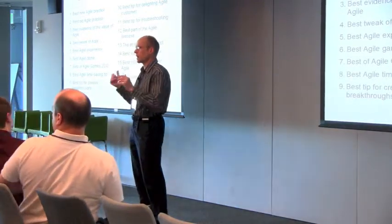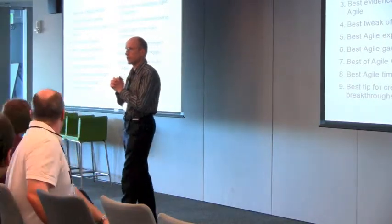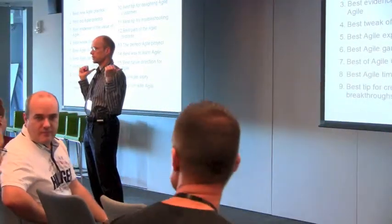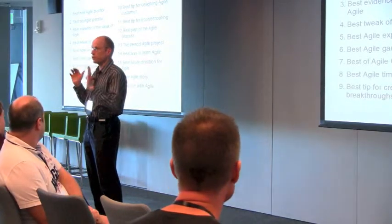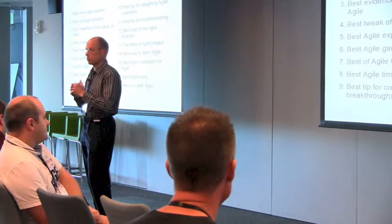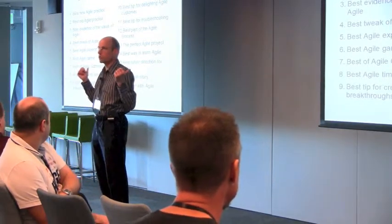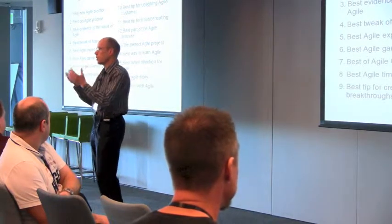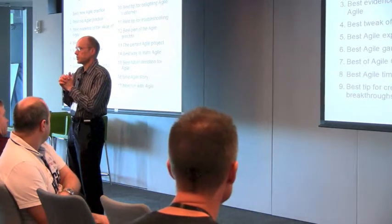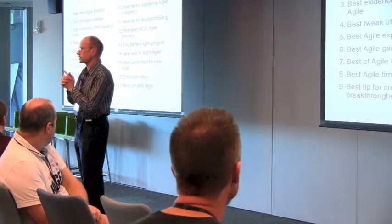I was going to allocate numbers, but I think that will take too long. So you can just make a secret choice of number. So your first job as a group of four or six is to decide which of these appeals to you. I've used Agile all the way through, but if you want to adjust it to some other Agile term, like Scrum, for example, then you might want to focus on Scrum. So you're welcome to adjust the question to make it work better for you, but you can make your choice from these 17.